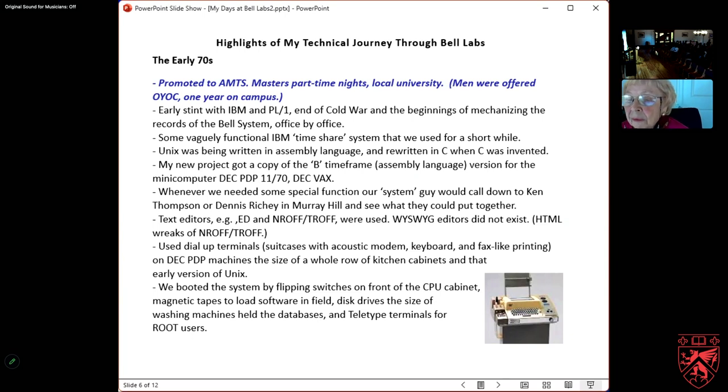And with the coming in of mini computing in various ways, people were starting to talk about mechanizing the records of the entire phone company, Bell System, across the country. Remember, this is pre-divestiture. This is the Bell system days. This is when there was Pac Bell and New Jersey Bell and Bell of PA and all of them. And every record of everybody's phone in the whole country was on paper. We started with some vague IBM timeshare stuff, but that didn't really last. It was the world of mini computers.